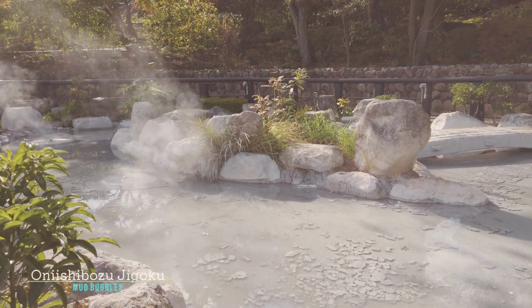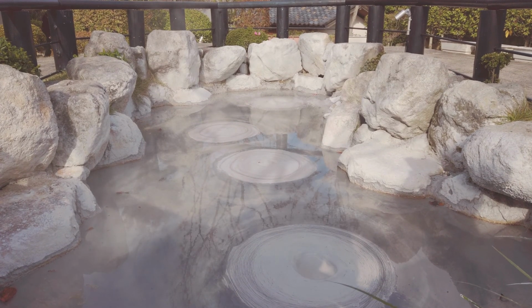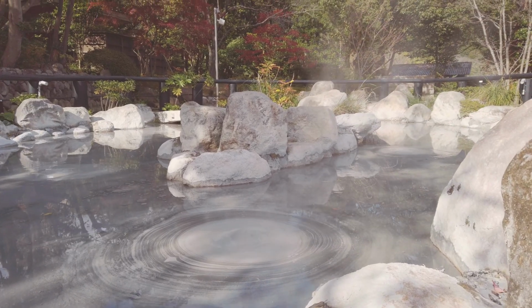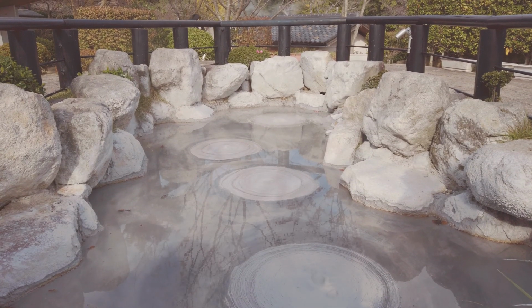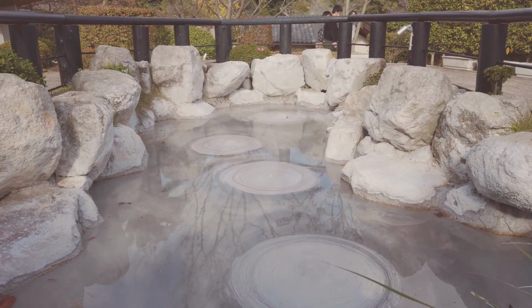A short walk away is the Onishibozu Jigoku. This is named after mud bubbles. If you look carefully, you can see that there are little bubble spots forming in the gray muck. I could not tell if this was a gimmick or not, but honestly, it looks like someone is just pushing some air through the gray lava, so to me, this one is not that exciting. I would say it's a skip.